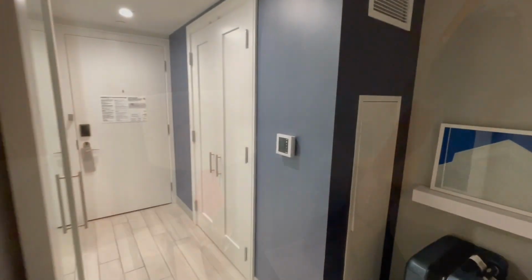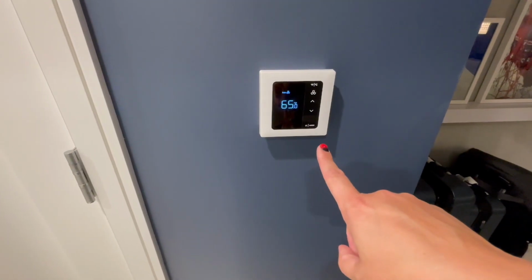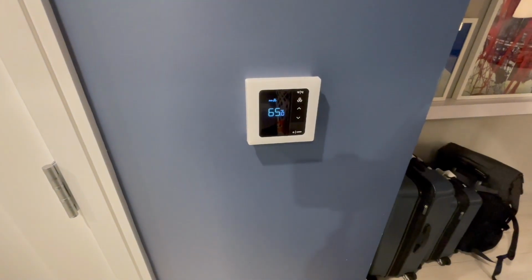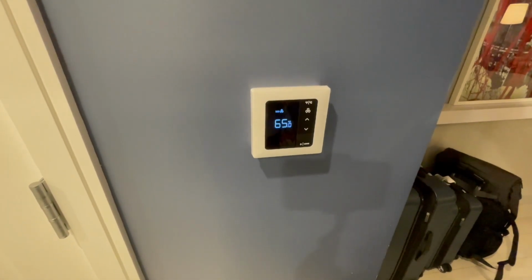Now, as a heads up, you do have a digital thermostat. That's really cool. You pointed at it and it got lighter. It lit up more. It's like, oh, you're talking about me. Let me get bigger and brighter so you can see me even better.